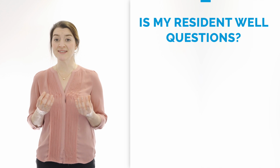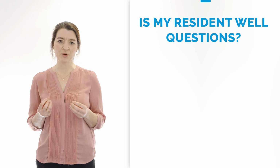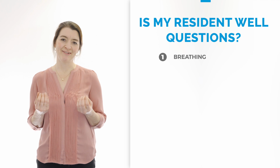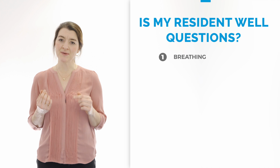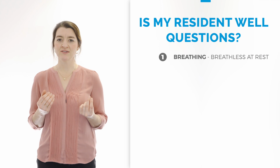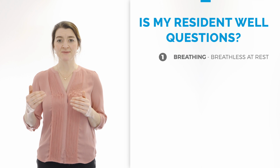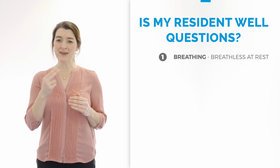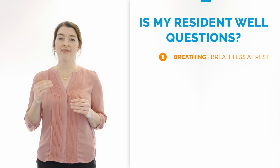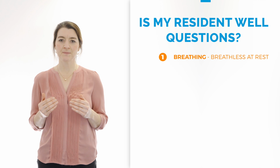We're going to use the Is My Resident Well questions to make this assessment and find out how we can help her. So starting off with her breathing, this is obviously an area of concern because she appears to be breathless at rest. We know that in her background, Sheila can only walk 10 metres before getting breathless, but being breathless in her chair marks a change from her baseline and therefore is of concern.